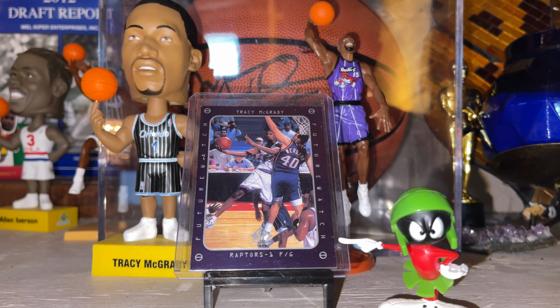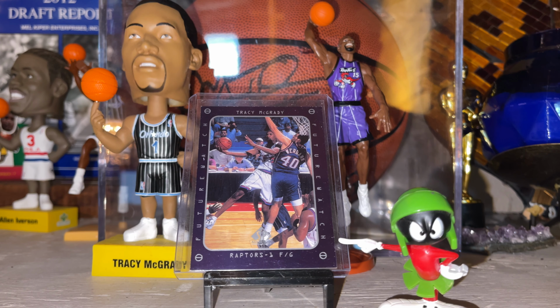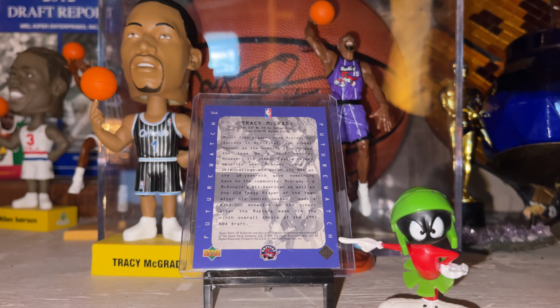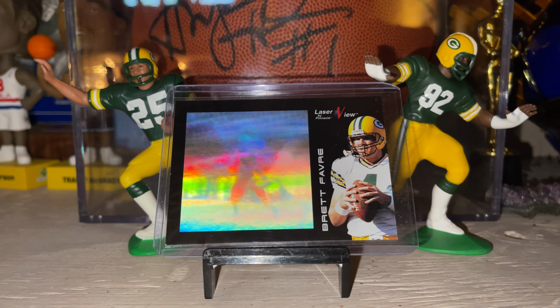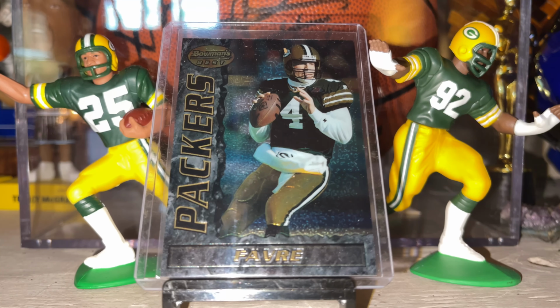But one of those that I didn't get on Wednesday. I saw it. I passed on it. And then I decided I need to get that card. So went back. Luckily, it was still there. Then I got some football cards. So really cool hologram of Brett Favre there with a laser view. Then some nice Bowman's Best early years, 96 and 97.